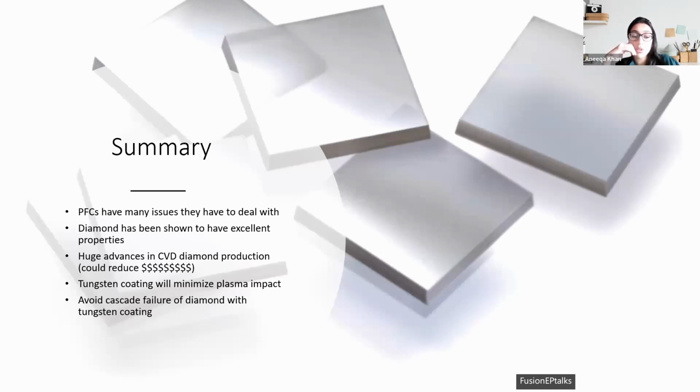But there have actually been huge advances in CVD diamond production over the last few years, and it's really ramping up, and the prices could potentially come down quite significantly, which would make it quite feasible for a fusion reactor. Having the tungsten coating on top would hopefully minimize the issues of erosion, and also avoid cascade failure of diamond as well.